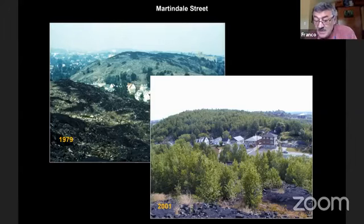There's actually updated pictures. It's taken as recently as last year, but you cannot see anything because the trees are crowding not only the hills in the background, but the houses. So you'd be looking at a wall of leaves in front of you. That's how much the trees have grown.